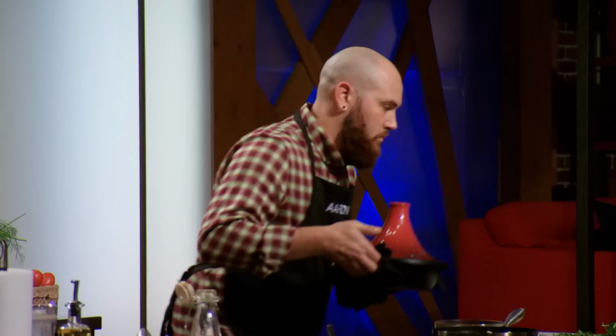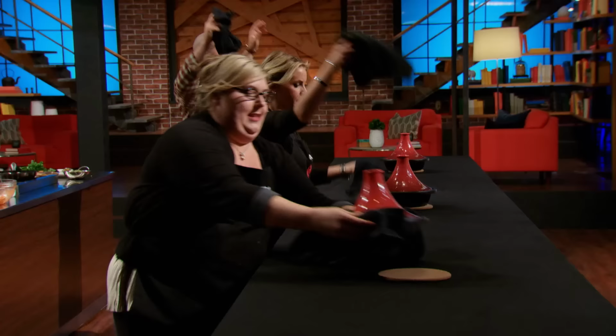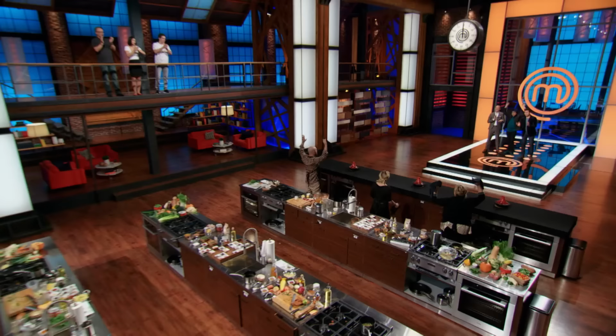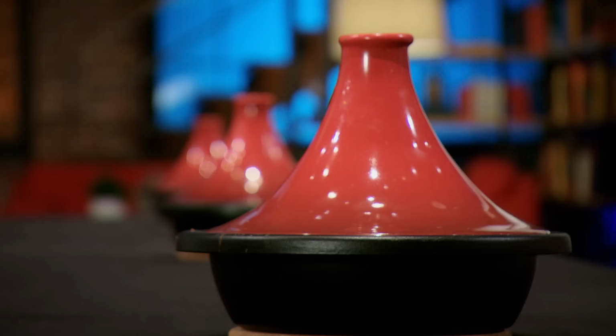10, 9, 8, 7, 6, 5, 4, 3, 2, 1, and up! Way to go, guys. The tagine is kind of like cooking an egg. You have no idea what's gonna happen inside, and you just hope for the best.